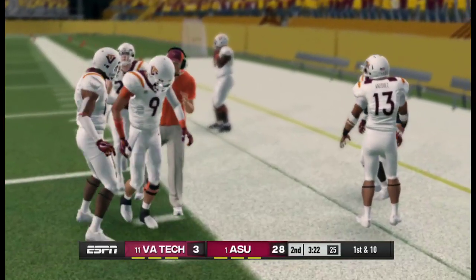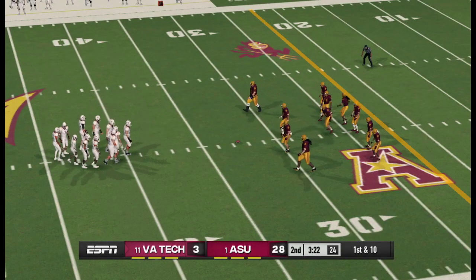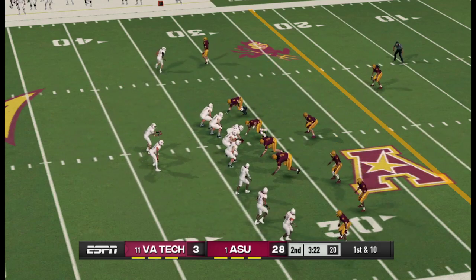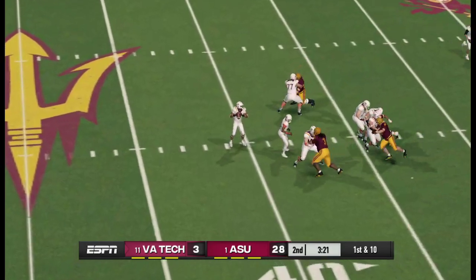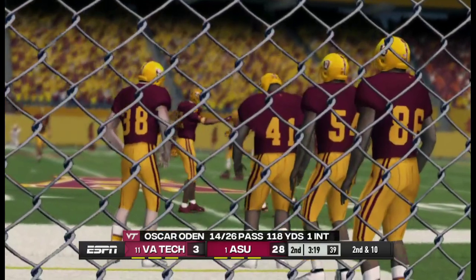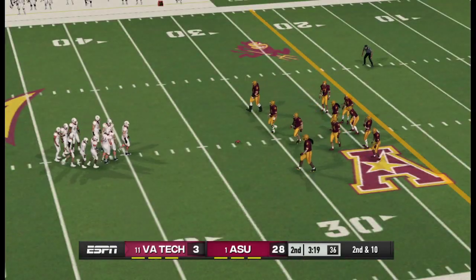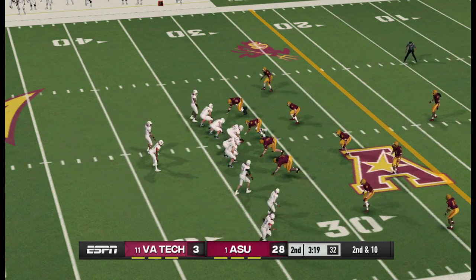Richard Cheese Jr. with the interception. And the Hokies got the ball with some momentum. 1st and 10 from the 33. 4 wide, trips to the bottom for the Hokies. Oden looks, throws it to the right, and it's over his head, out of bounds. 2nd and 10 for Virginia Tech from the 33.